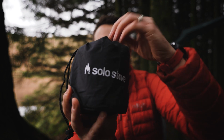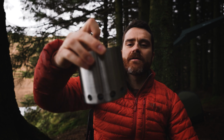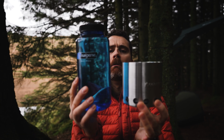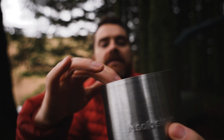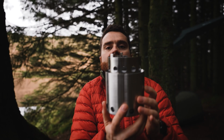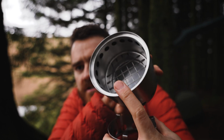So this is the Solo Stove Lite. The weight of it is here and the cost of it is here because I forgot to memorize those, but there it is. It's a teeny tiny little wood burning stove. It's about, that's a 1 litre Nalgene, so it's pretty small compared to that. In the top here, you can have a look inside, is this little pot stand that comes up, flips around and sits like that.